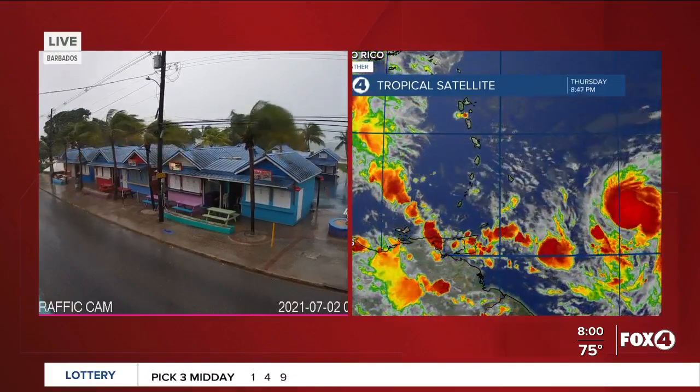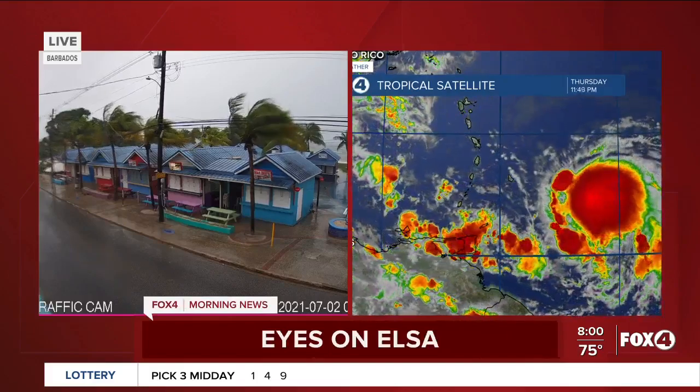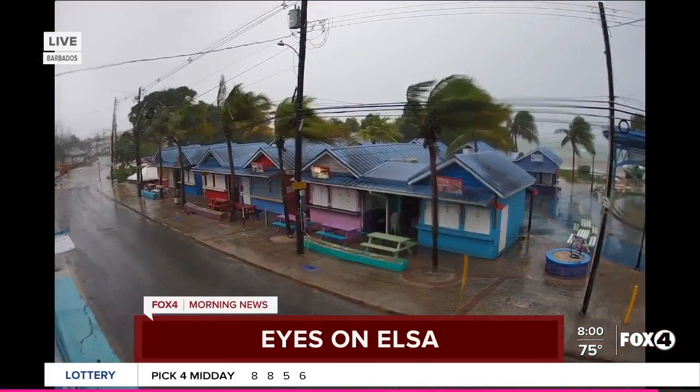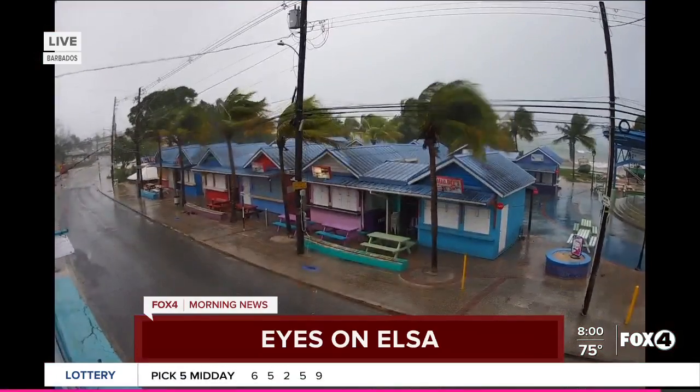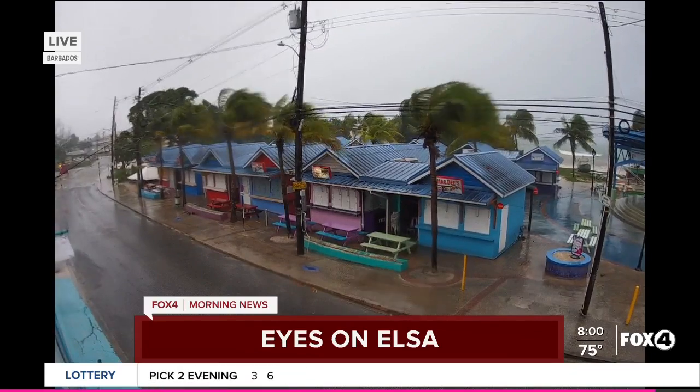So on the left side of your screen is a live look at the conditions there from a traffic camera in Barbados. You can see the wind whipping those palm trees, the wet weather, the real estate sign there on the left-hand side flapping in the wind. And Trent, I'm guessing it's only going to deteriorate there in Barbados as this thing gets closer.